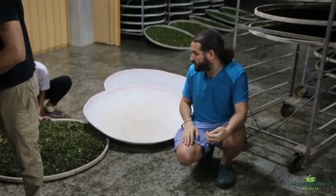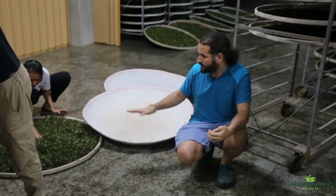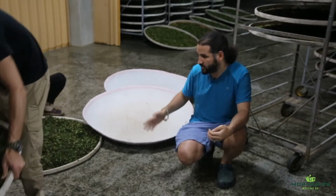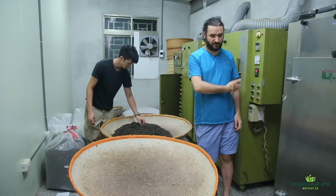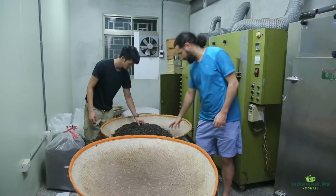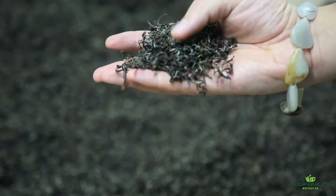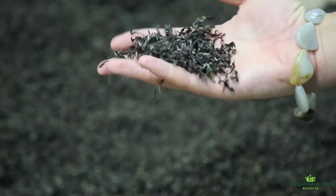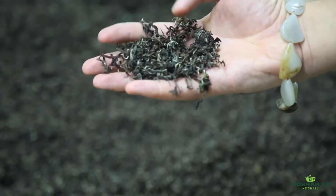Repeated shaking goes on 5 times. Afterwards, the tea is put on trays. Right now it was the 4th time. The drying process takes place in this section of the workshop. There are several dryers. This is the penultimate stage. The tea is still warm. It looks almost ready for sale, but 1 more week is necessary in order for it to be finally dried.